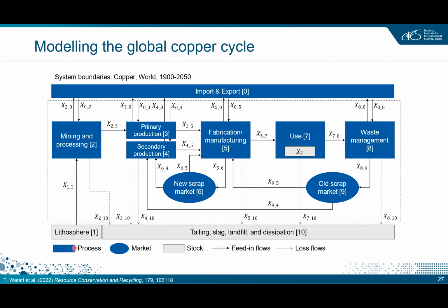So this is an overview of the system model used in this study. The model quantifies the sequence of events in which ore is extracted from the lithosphere, refined through smelting and refining processes, and transformed into final products through fabrication and manufacturing processes, and then turned into waste, which can be recovered or buried in a landfill. The basis of the model is a mass balancing equation based on the law of mass conservation, and each process is represented as a series of simultaneous equations, which is kind of a simple equation.